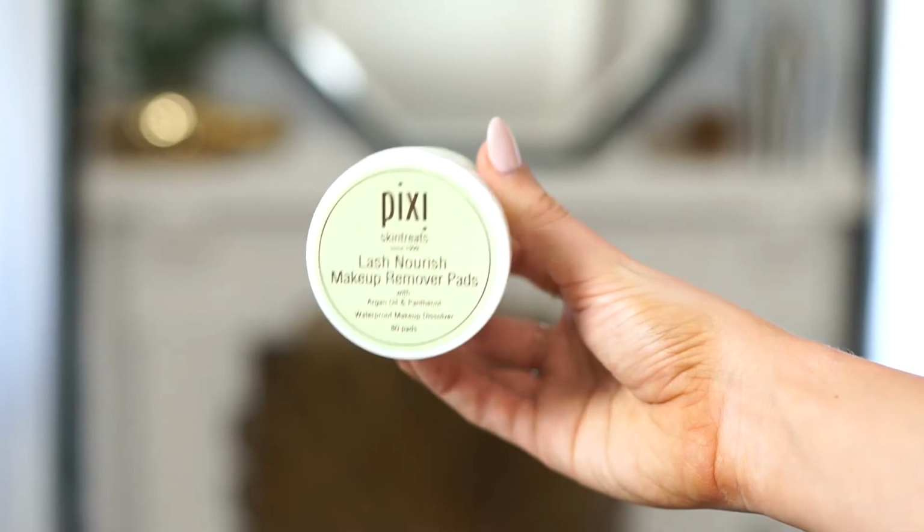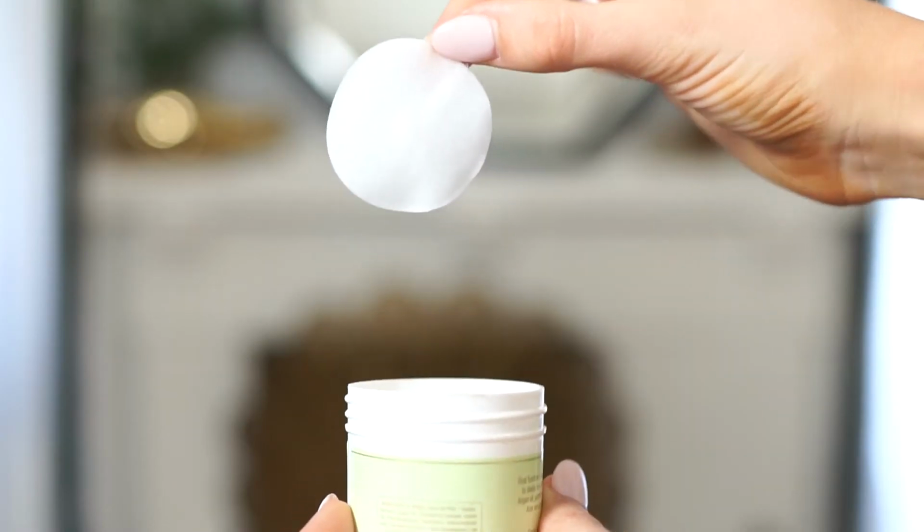Everything smells amazing. For mascara removal and eye makeup removal, I am obsessed with these Pixie Lash Nourish makeup remover pads. These are awesome little pads that you take out, and I just use one side for one eye and then flip it over and use the other side for the other eye. This little thing comes with 80 pads, so it's gonna last you a really long time.